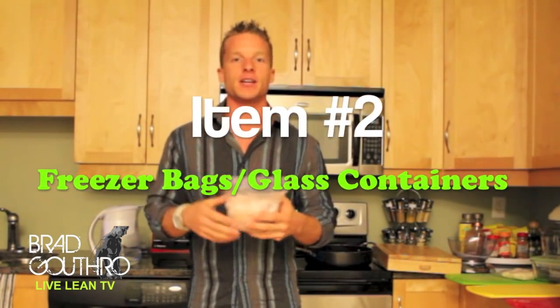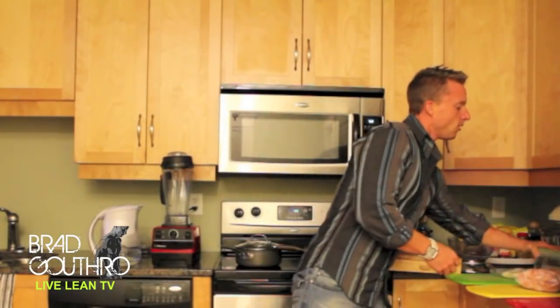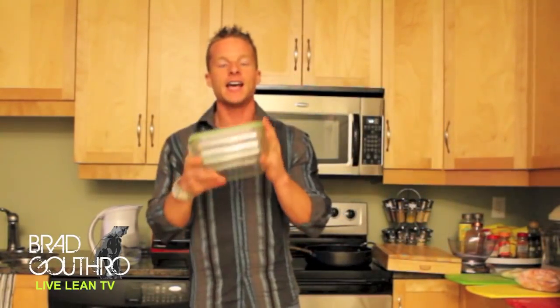Number 2, we need to store this food somewhere. Since we cook in bulk, since we prep our food so we can take it on the go, I want to make sure you guys get some freezer Ziploc bags that you can cut your chicken into right serving sizes and then store in the freezer. And this may look like a lot of chicken, but this is what I use for my slow cooker.